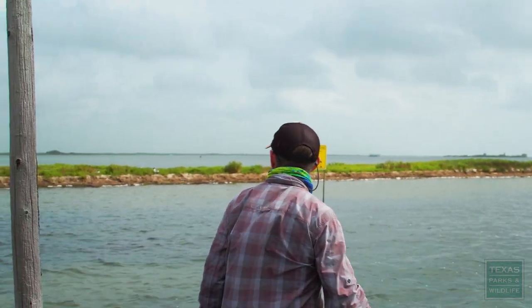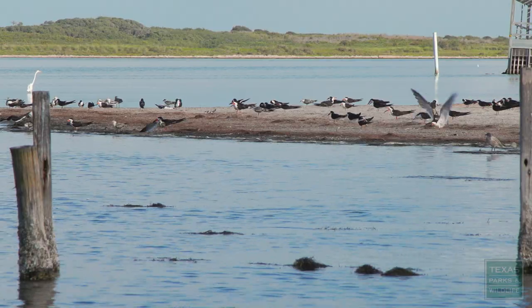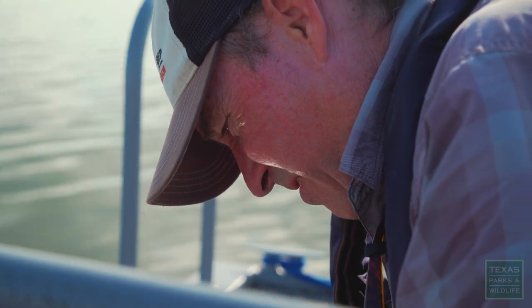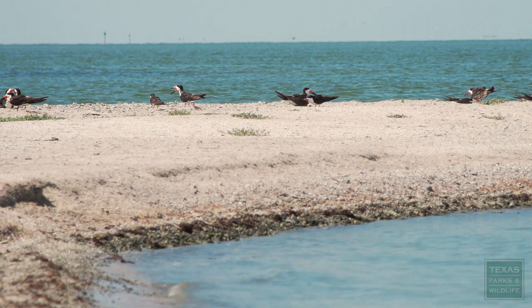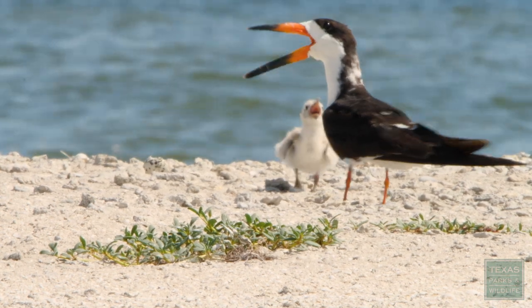Good. So the tags that we're putting on right now are going to provide GPS level accuracy. Be able to see everywhere it's been every 10 minutes since we put the tag on. David now knows exactly what type of habitat they prefer for feeding and nesting. It turns out with sea level rise and higher tides, those favorite nesting sites are shrinking.